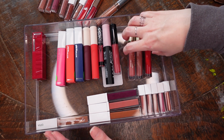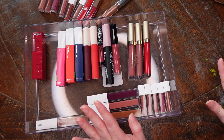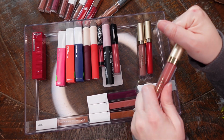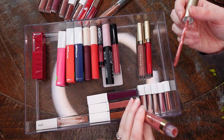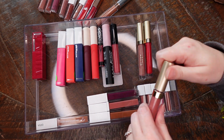Then I have these 3 from Stila, and while I don't wear liquid lipsticks as often anymore, I really do enjoy this formula. And so I think as long as the formula is fine and it smells fine, I'm still gonna keep it. Yeah, it still smells fine. It still looks like the same type of formula like it was supposed to be.